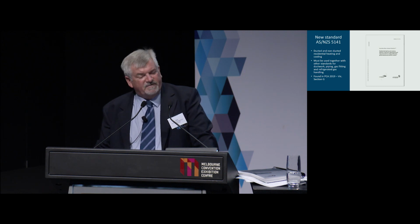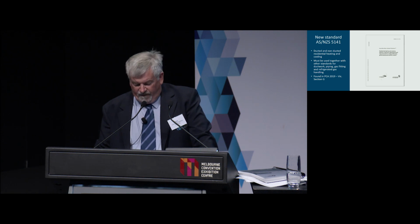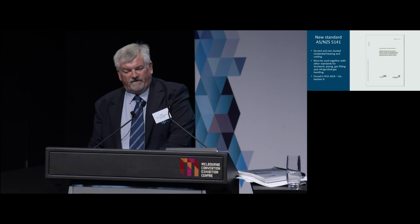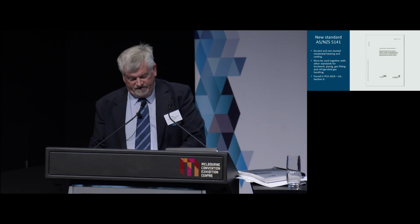There are only limited specific requirements in this standard. It mostly refers to other standards that give you the requirements for the installation of the ductwork, such as 4254, for piping systems, structural supports, and for refrigerant gas handling. AS/NZS 5141 was published late last year and it's available through Standards Australia.